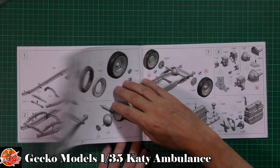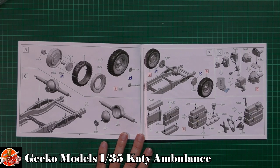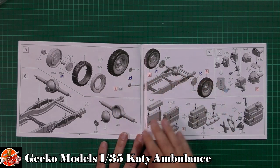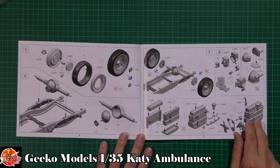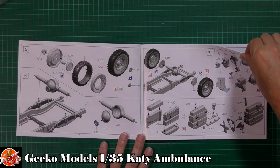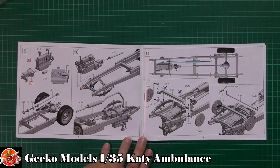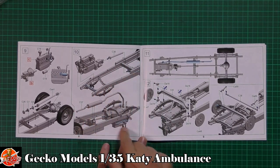So plenty of detail. This is a fully detailed one. Then we've got the tires, all the running gear and everything else, wheels and hubs being put together. Fully detailed engine as well, so you're going to have to put the engine all together, and then mount it up to the chassis along with all the running gear, exhaust systems, things like that going in.